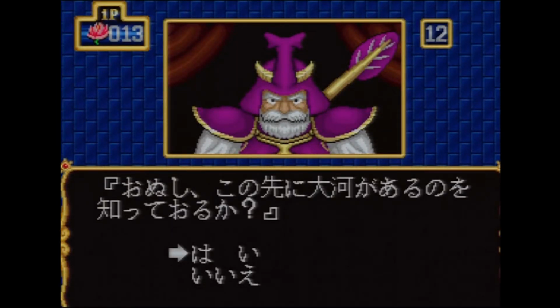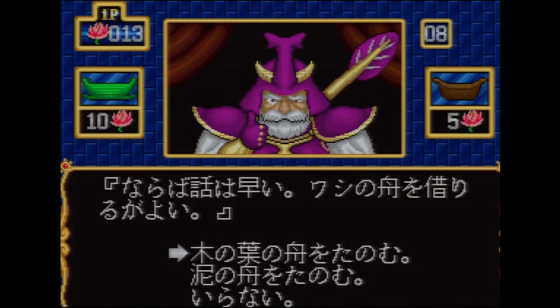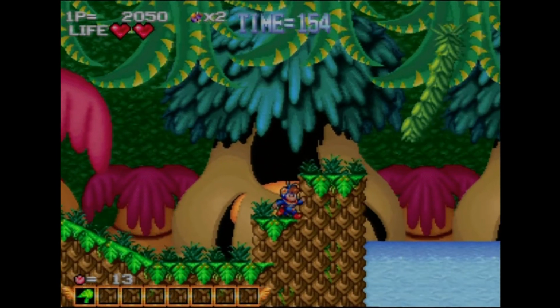So I've gone into a shop here and I can buy an item, and as you can see I can buy a boat, and it's either a 10 flowers boat or a 5 flowers boat. So I'm going to buy the 10 flowers one. I've already collected 13 flowers. That's your currency effectively. Oh, I don't know what's happened, he's chucked me out. Okay, oh dear, well that's not good news. So I haven't bought any boats because I've waited around too long.